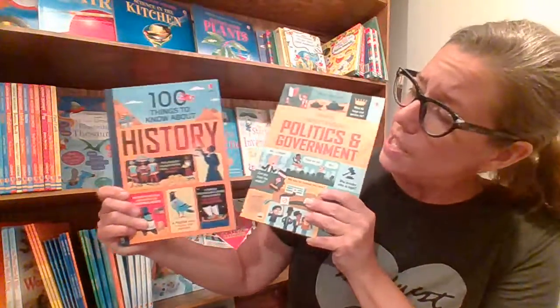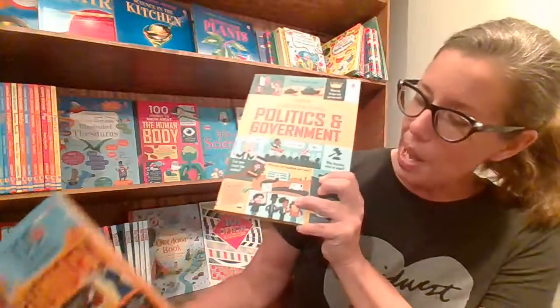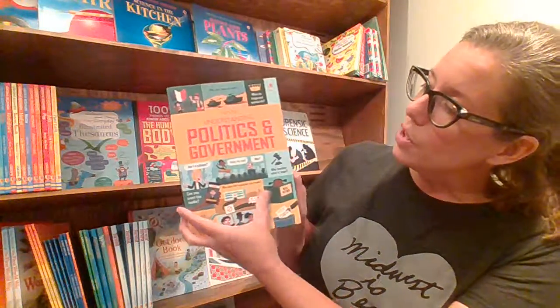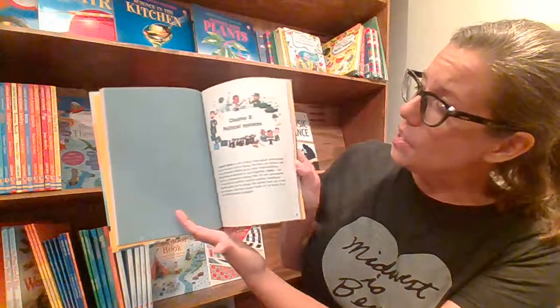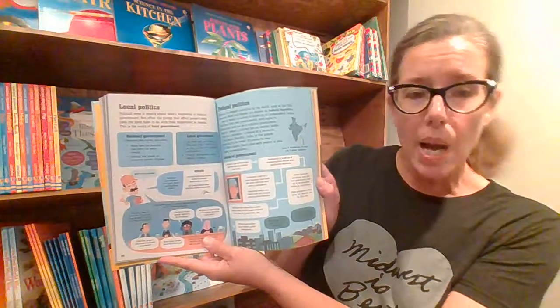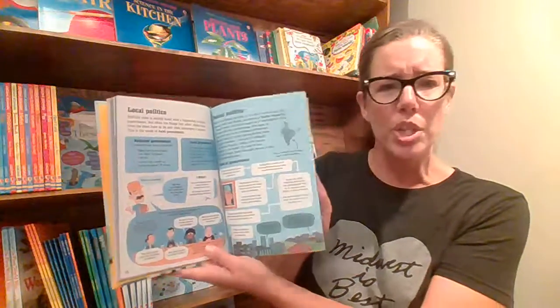Two books I think every house should have. There are 100 Things to Know About History and Politics and Government. These really do go together, because if you don't participate in this, you'll be redoing this in your lifetime. Politics and Government is awesome. It goes over different kinds of governments and democracies and governments that are not democracies around the world. It has a great comparison between UK democracy versus our US democracy, which I think a lot of people think are similar, but which in fact are not.